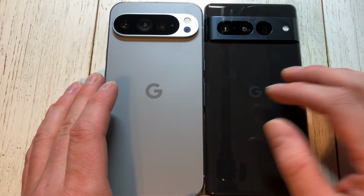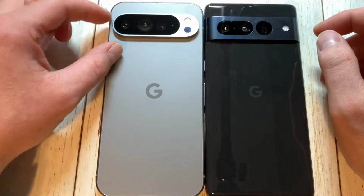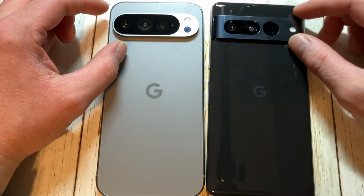But again, I do like the way this looks. It's just, I think this looks a bit nicer. Now this visor, I do like the way this thing looks too. It does look really cool. Again, I do like the way this one wraps all the way around the back though.